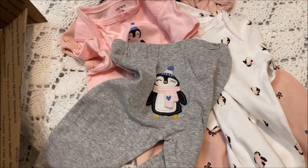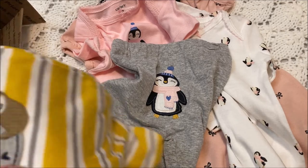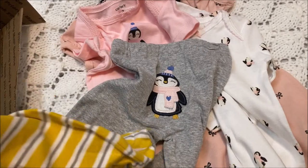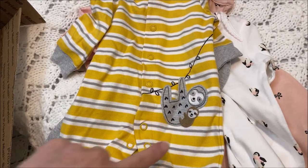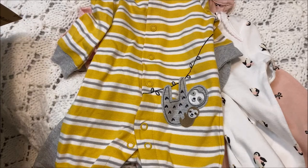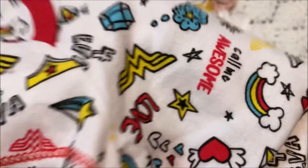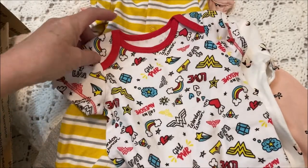All right. This box is filled up. Oh, my goodness. Oh, that is adorable. Oh, wow. Look. Wow. So cute. Little sloth and the mommy sloth and little baby sloth. I'm gonna reach into the box and what else will come out? Look at this! Oh, I love the pattern. How fun is that? Wonder Woman! Wow, that is so fun.